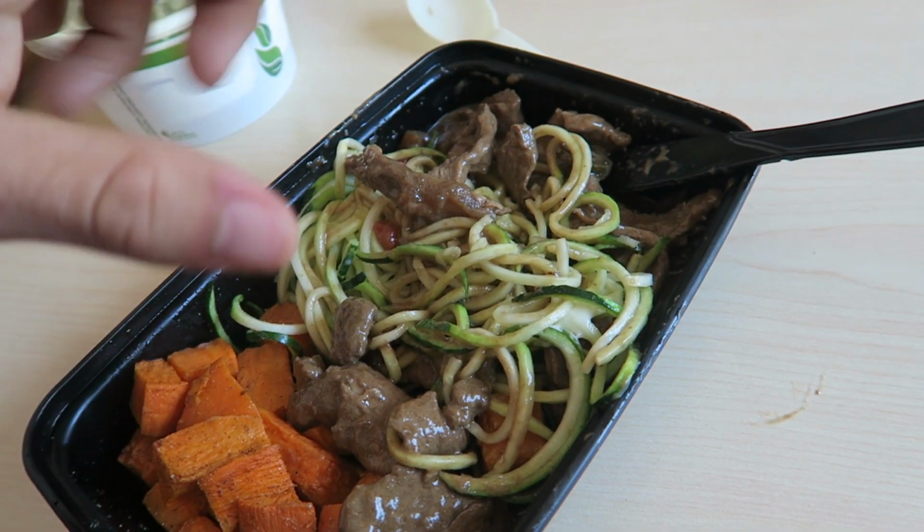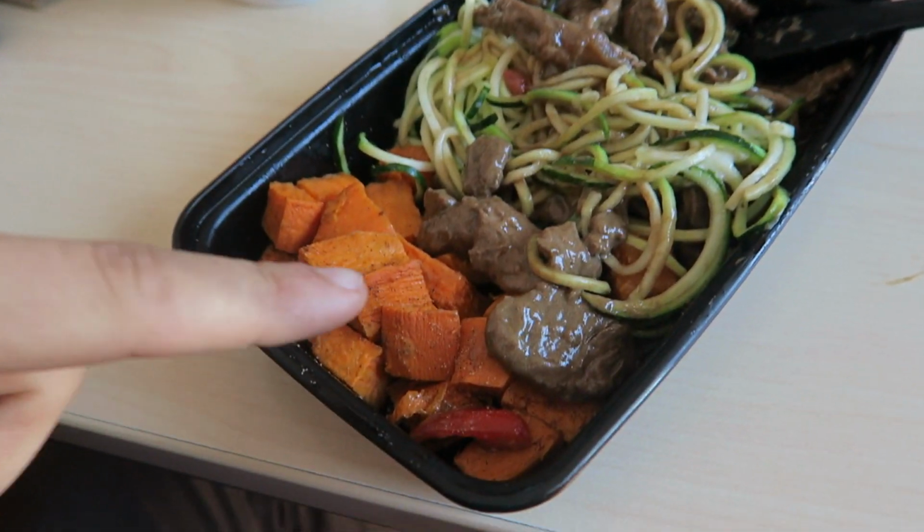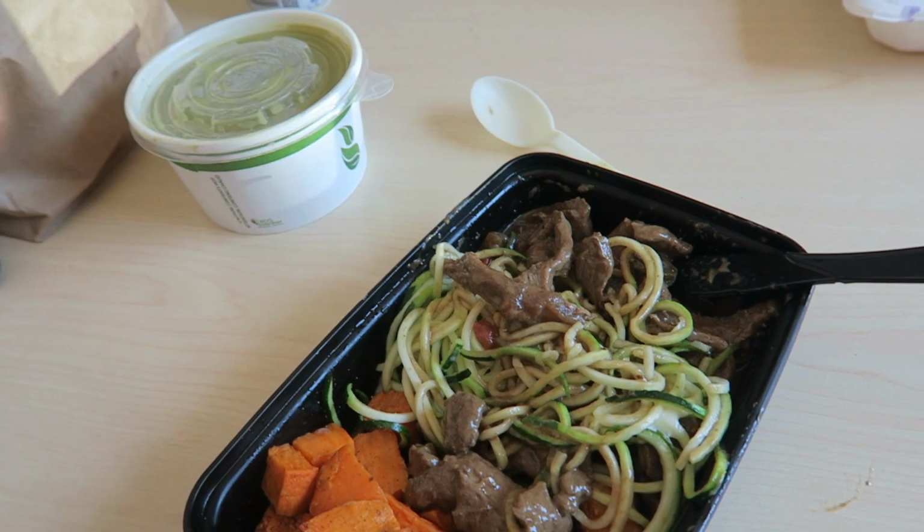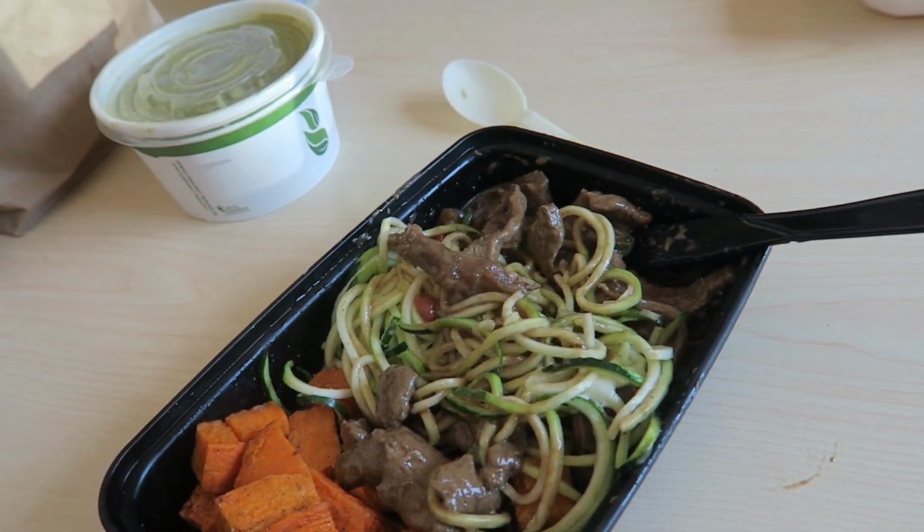So what we got here is beef stroganoff with zucchini noodles and then yam on the side. So like I said, 372 calories, 40 grams protein, 12 grams fat, and then whatever the carbs were.